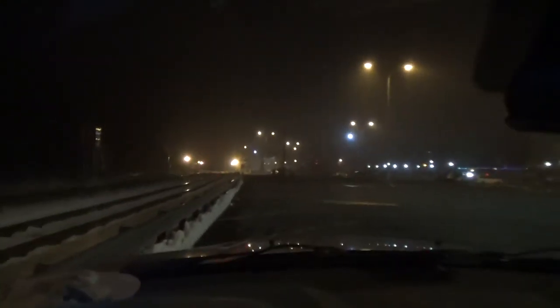And I don't know how well this... Those lights right there? That's a mobile refinery right there. Meaning, he's refueling the locomotives. So, that's what I mean about mobile refinery.